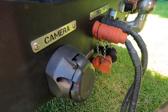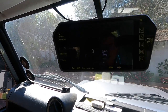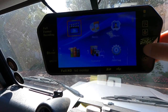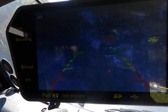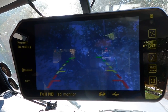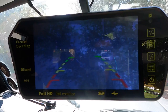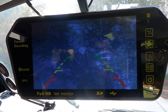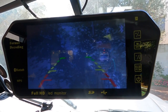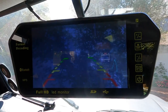Okay. The camera I'm going to do quickly. Okay, so I've got the camera connected. Just going to switch this on. And okay, there you can see that's the camera at the back of the Invader. It's not 100% level at the moment because the Invader is not level. But it works. It's really such a great thing to have while you're driving, especially if you want to change lanes, or you can just see all the vehicles that are behind you. So this is really a big help.